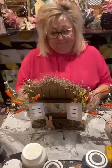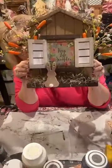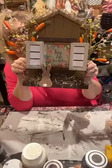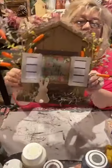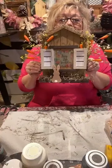All right, everybody, there she is. You can see it better here. All right, gang, I want to thank everybody so much for coming on Cutting Up Crafts by Shelly. This is our project we did tonight. I hope y'all like it as much as I do. I think it turned out extra cute.